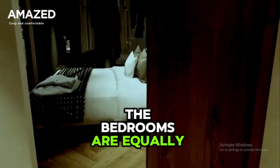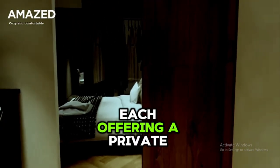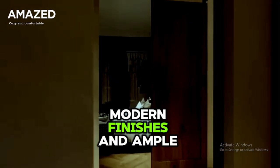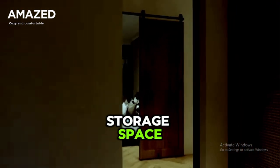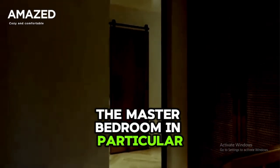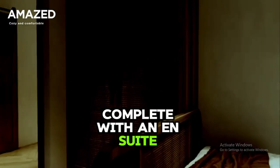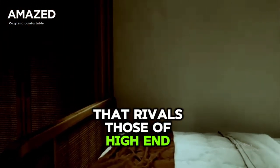The bedrooms are equally impressive, each offering a private retreat with plenty of natural light, modern finishes, and ample storage space. The master bedroom, in particular, is a sanctuary of luxury, complete with an ensuite bathroom that rivals those of high-end hotels.